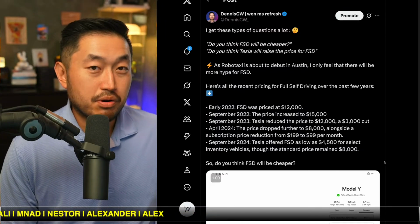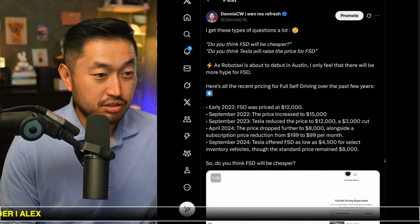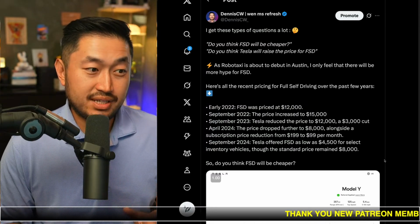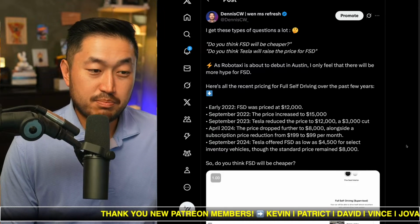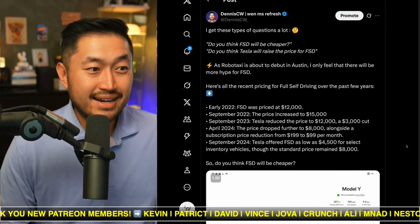I think it will keep going higher and higher as people start to realize, supervised or unsupervised, how usable it is and how it can benefit them, especially in their daily driving. Like I would say at this point, if you drive an hour plus a day, full self-driving will definitely have some sort of benefit for you, especially if you drive all on the highway type of time frame.